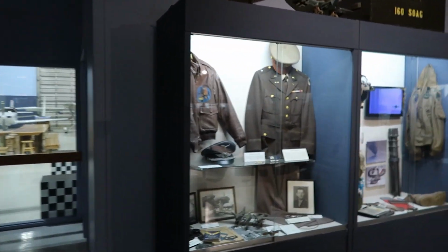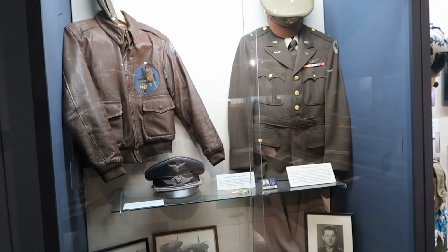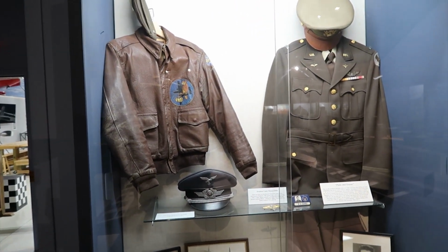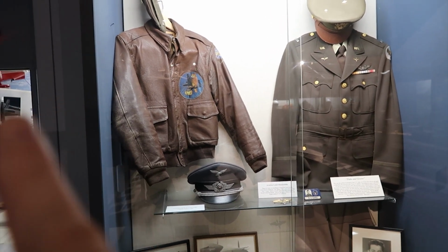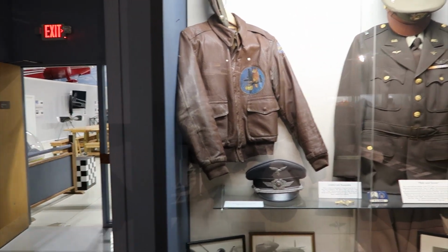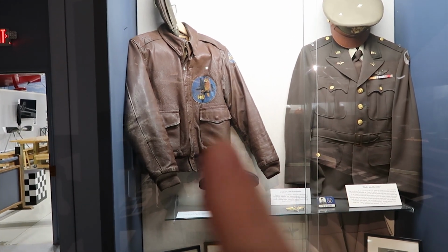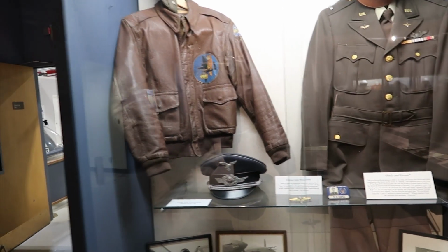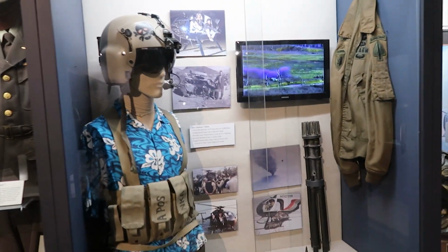Hey, look over here, some uniforms and stuff. A real leather jacket. Look how I'm pointing. Look at my finger. Look over here. No, not, I already went in there. Let's move that. Okay, that's more like it. It helps if you actually point to what you're trying to show.